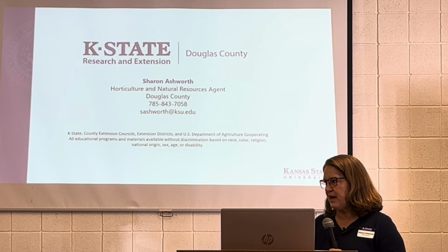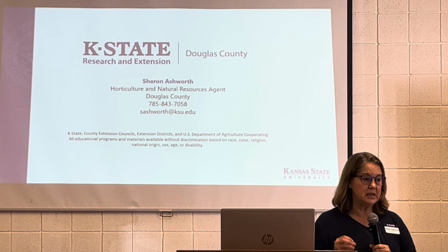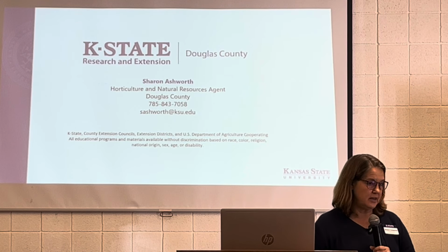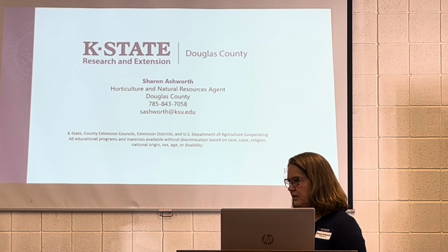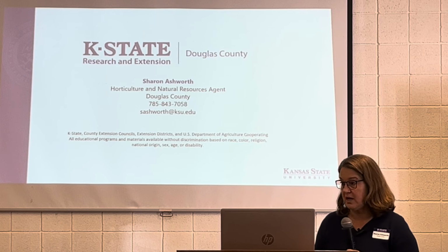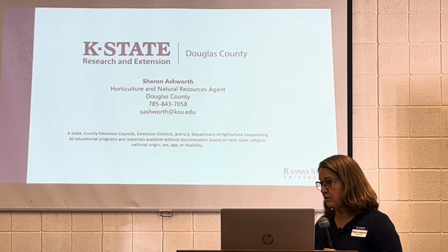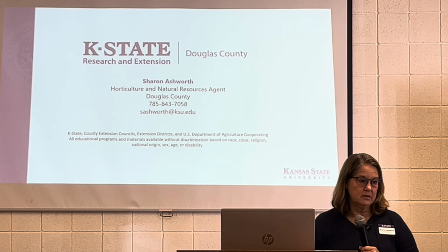Also, people have asked about microclover. There's a microclover that was developed in Maryland, and it works there. But there's not enough moisture here for the microclover. Although K-State is now finally doing test plots of the microclover because they've had so many calls about it. So they are doing some testing.